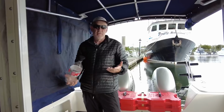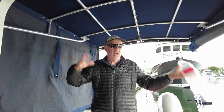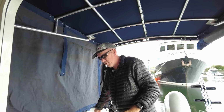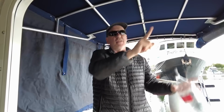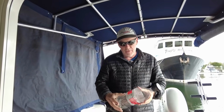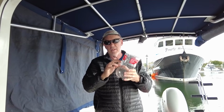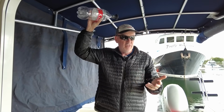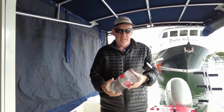So for showering, what we do is we have 2 different things. We can put down the sides, and that gives us privacy except for out the back. But we also have another screen that can go across the back, or we can just hook it around here and we can take a shower. But we have 2 options. One is we heat up water and fill this up maybe a quarter of the way or whatever, and then the rest of the way with cold water, and we can just do this. So a lot of times we'll do that. It's super easy, it's quick, it's effective.